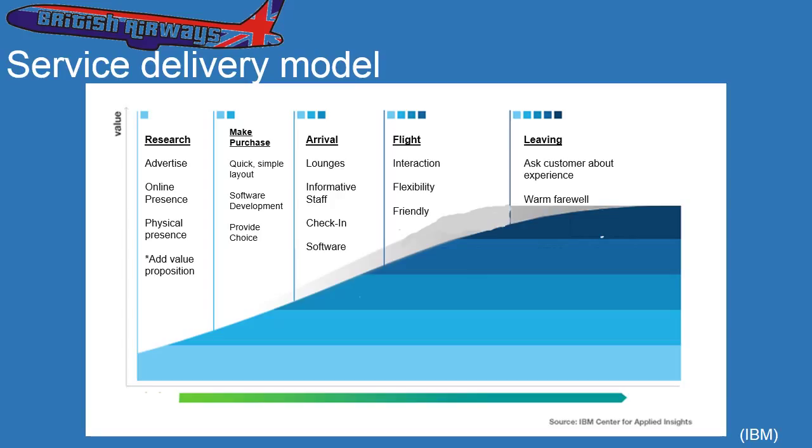At the arrival, we need to ensure there is sufficient capacity for our customers in the lounges and check-in desks. These need to be of sufficient quality in order to match customers' demands. Our flight needs to include high interaction, flexibility, and a friendly atmosphere.